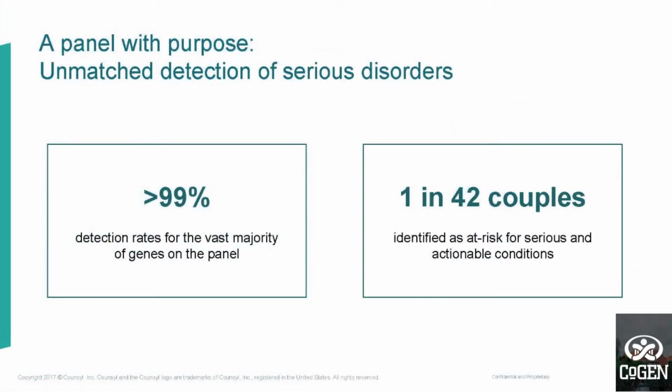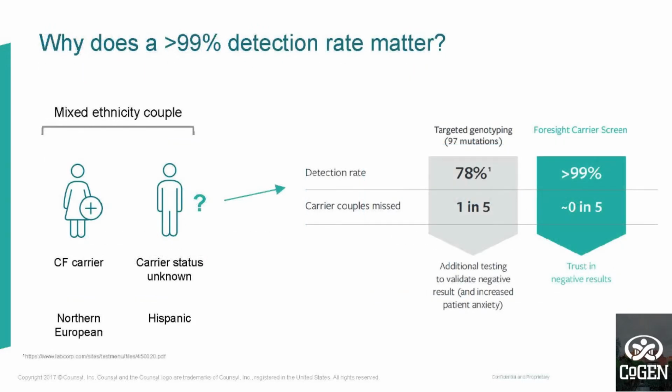So with panel testing like this, using deletion, duplications, and full sequencing, as many companies are offering now, you can detect over 99%, and it identifies 1 in 42 couples, which is another important statistic: the at-risk couple rate that a carrier screen provides. 1 in 42 couples using this approach would be identified as at risk for one of these serious or actionable disorders. This is an example that I like to show because it really brings home what the benefit is of having higher sensitivity or higher detection rates.